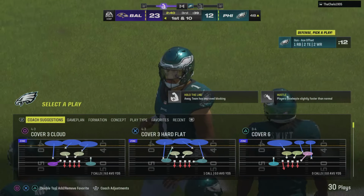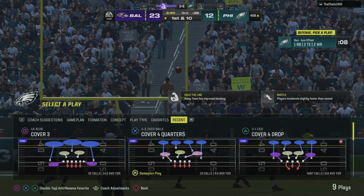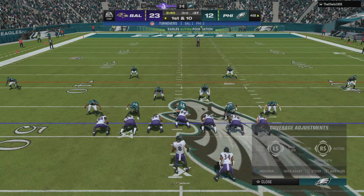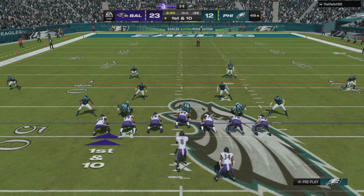Throw an interception and now a chance that they could be in even a bigger hole if they can convert this into points. Yeah, but how good do you feel if you're that defensive coordinator right now? Because you just know that the head coach looked at him and said, turn him loose, big man.